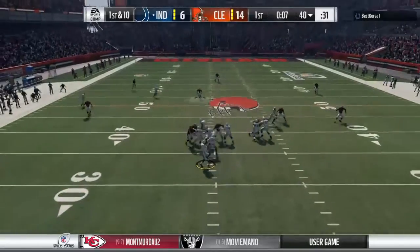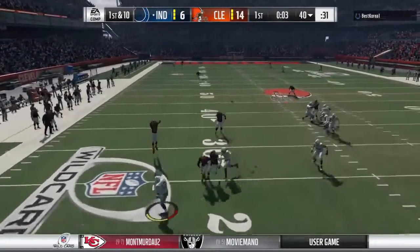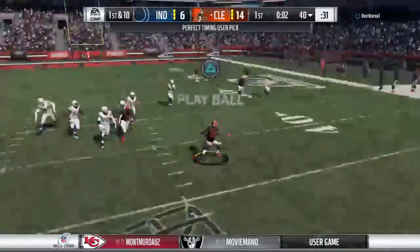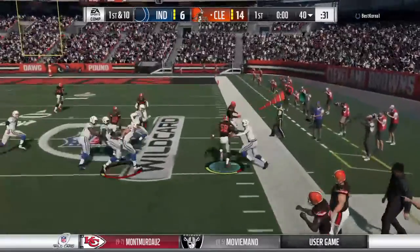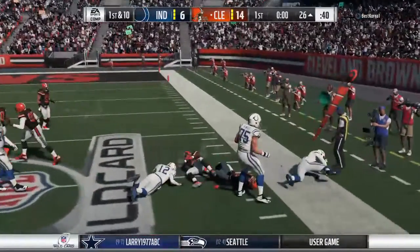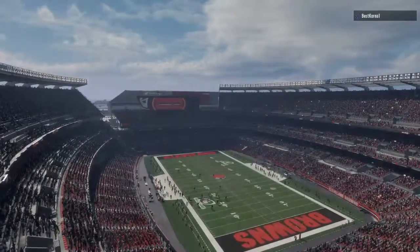Off of play action, Luck rolling to his left. And Luck will be intercepted for a 3rd time. Picked off near the 42. And he will be brought down, but he's got the interception on the final play of this first quarter.